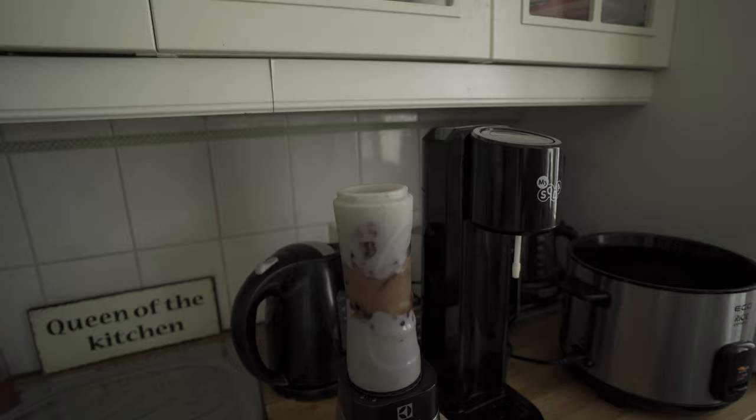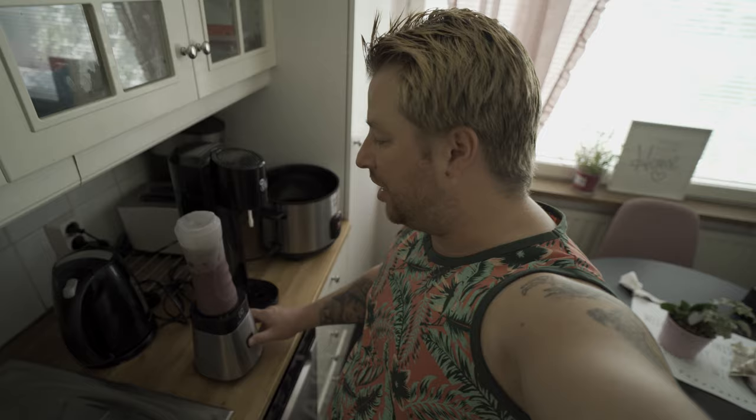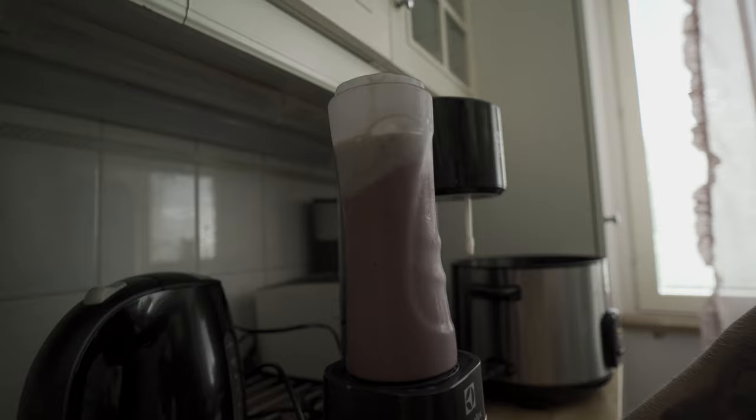Now, I'm going to plug it in. Yeah. And then smooth out. Right. Ready. If you want to make a smoothie, you have to buy this kind of machine. It doesn't cost too much, and it makes your life better. Look how nice it is. It goes pinky. I love pinky.